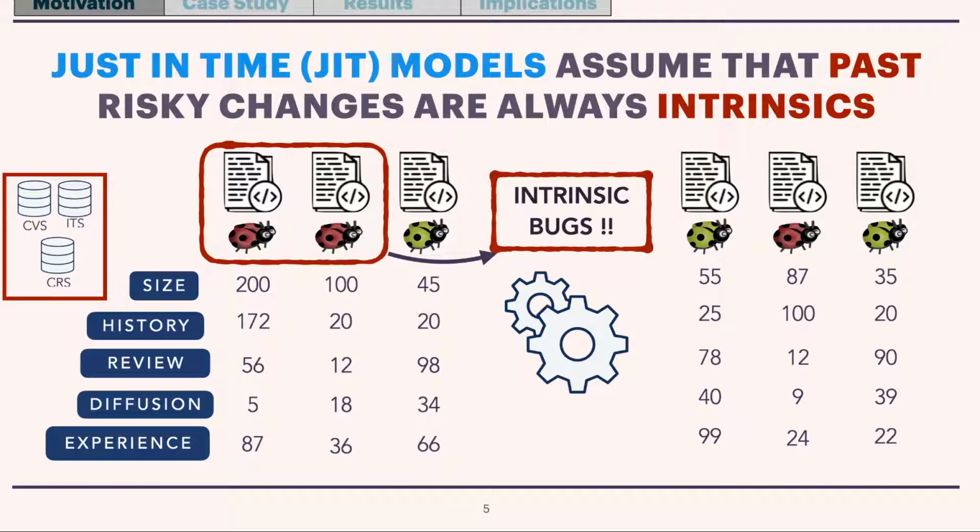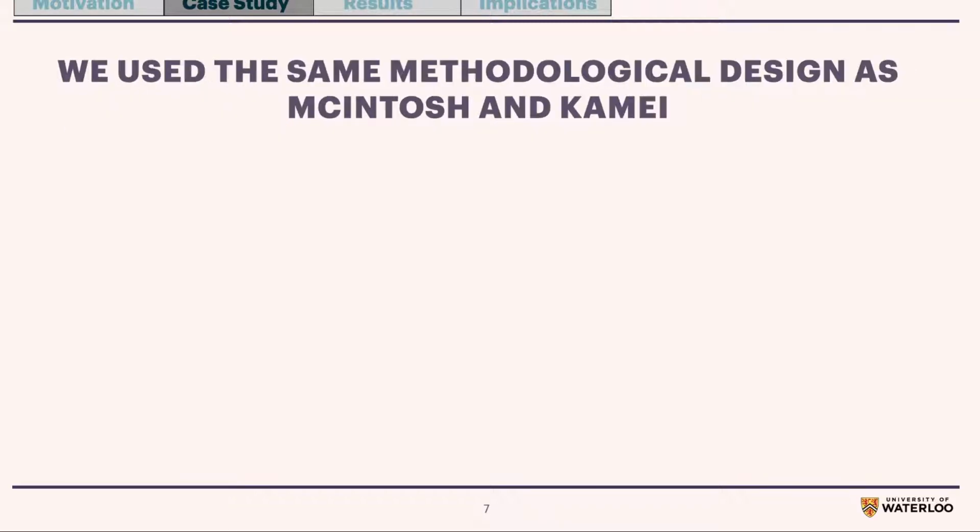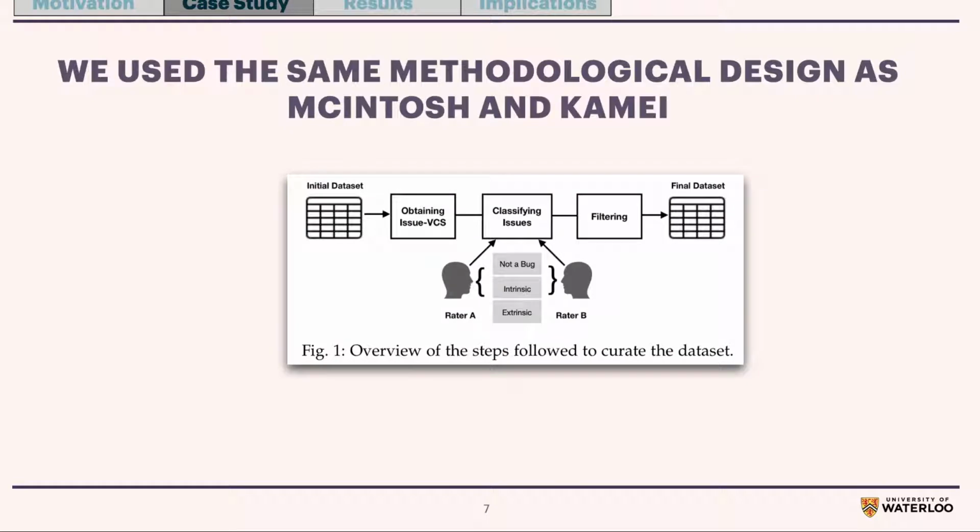However, just-in-time assumes that all bugs are intrinsic, so all the bug-introducing changes are linked to intrinsic bugs. However, as we recently saw, this is not always true. Extrinsic bugs don't have a specific bug-introducing change in the control version system. So we want to study what is the impact of removing extrinsic bugs from the training dataset when predicting bug-introducing changes. For that, we partially replicated the work of McIntosh and Kamei, but this time taking into account the extrinsic bugs. We started from the dataset in the paper of McIntosh and Kamei.